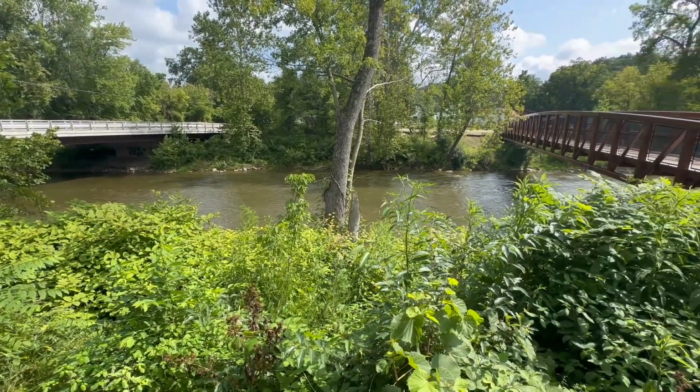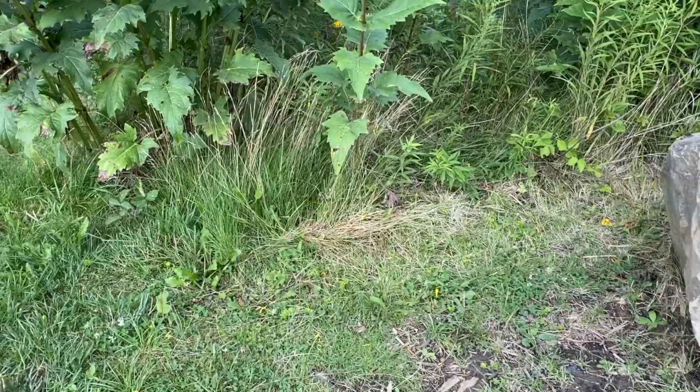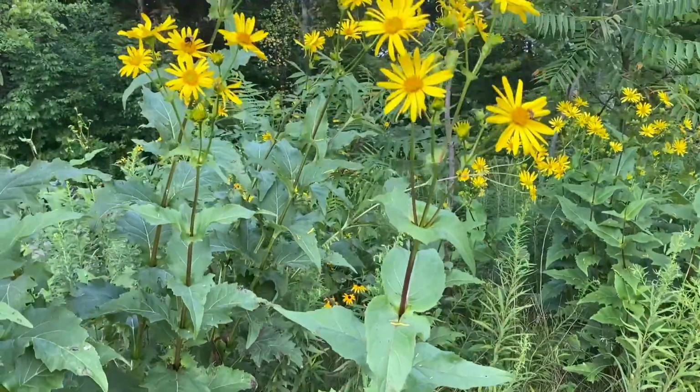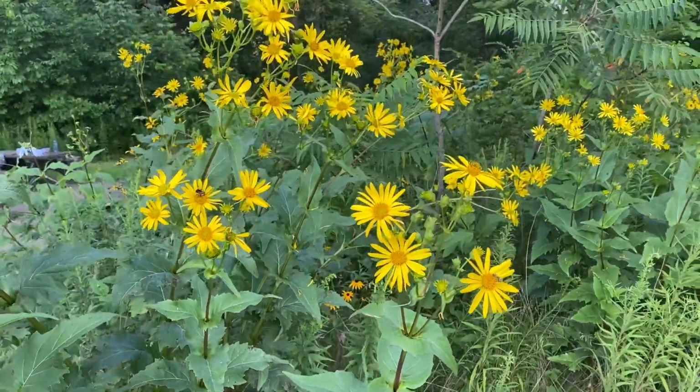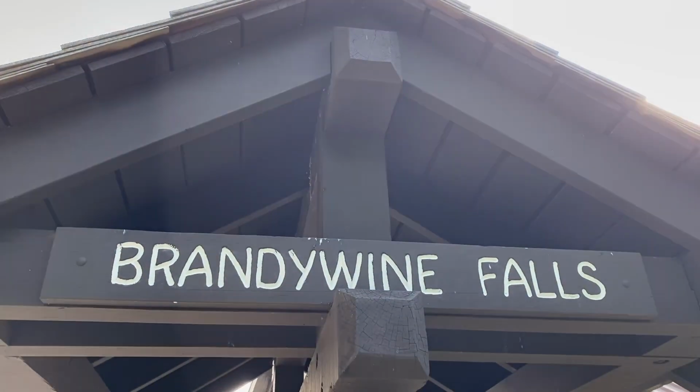After enjoying our time exploring the Boston Mill Visitor Center, Debbie has a cool surprise for our next stop. We made our way further south and stopped at the Brandywine Waterfalls. The hike was simple and safe, but lots of stairs.